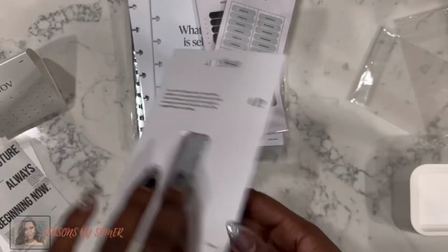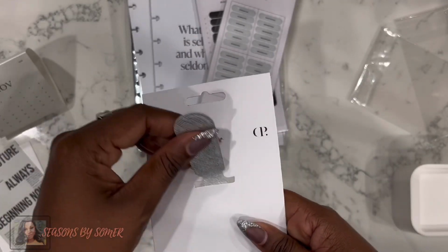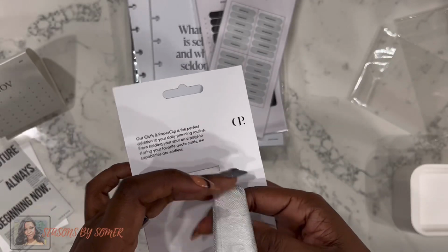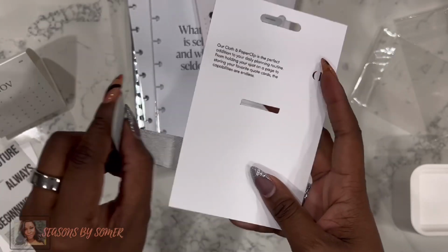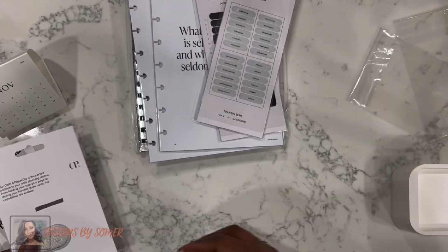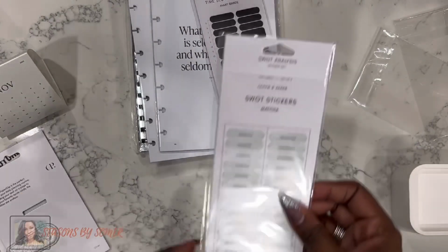So definitely a lot of golds and silver, and so this clip will definitely get into use. It does have a really good, strong magnetic hold. And so it'll be good to slip onto paper and hold within your planner. So let's put that over here.